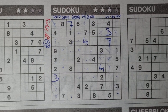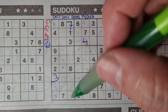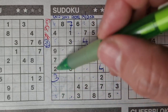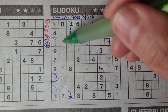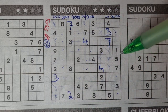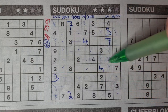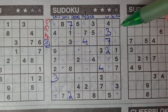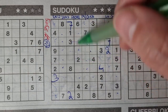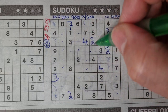Alright, how about the 2? In this row, 2 in the row below, so last row, only 2 places left, the 2 should be here or there. We have a 2 in the first column, no 2 there, 2 should be there. 2 in this row, 2 in the middle row, so in the row above, the only place left, the 2 should be there. 2 in this column, 2 in the middle column, so in the column next, the only place left, the 2 should be there.